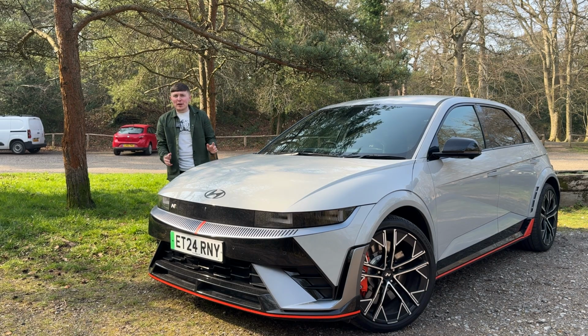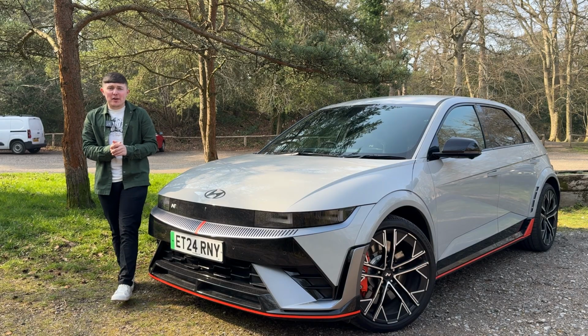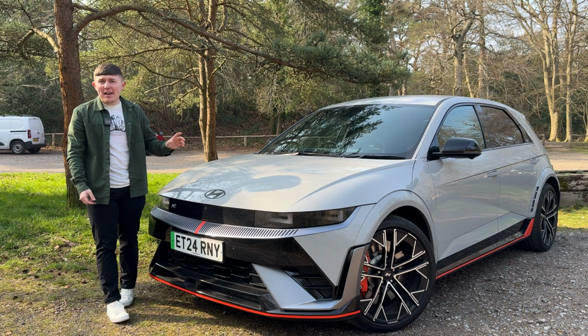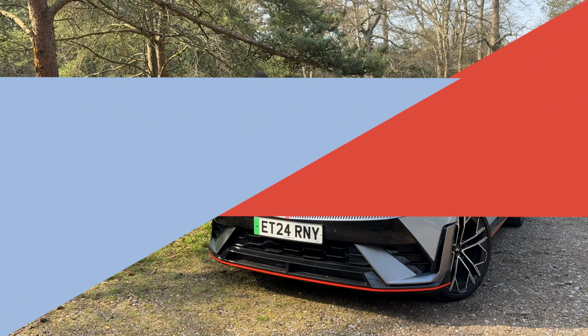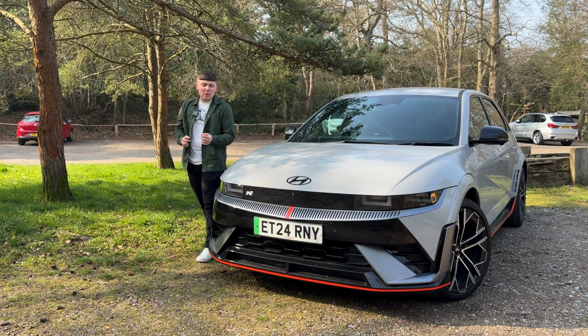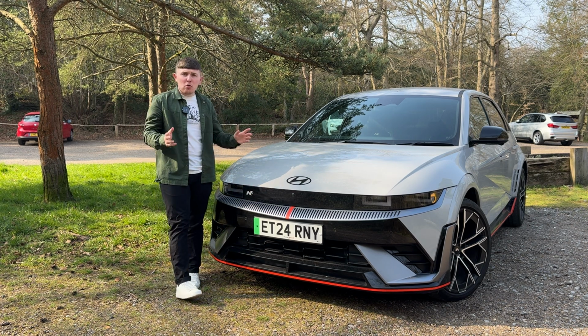Yes, Hyundai have released an N performance version of the already very successful IONIQ 5, taking an everyday EV to something which could compete rather well at Brands Hatch. Now for me, the Hyundai IONIQ 5 has always felt a bit of a show-off, a bit of a statement piece, not just in the Hyundai lineup, but across the motoring world.